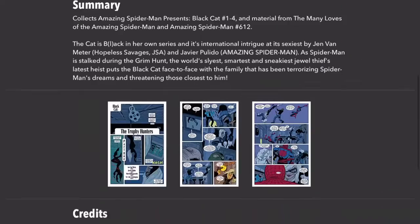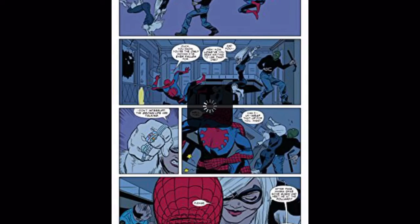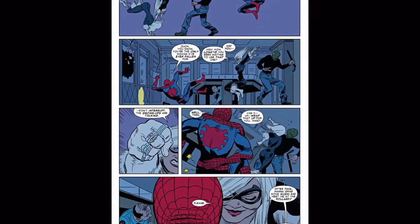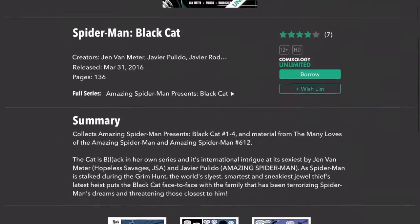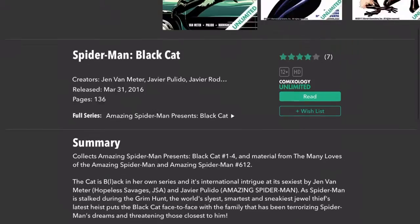Jen Van Meter, Javier Pulido. Javier Pulido is an interesting artist. He's kind of got this retro 60s style. He did some Dan Slott issues of Spider-Man that I remember reading, and that was pretty good and interesting. So let's give this a borrow. Let's check this out. This is volume 1 through 4.